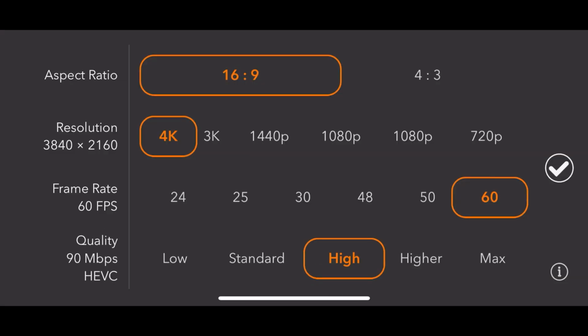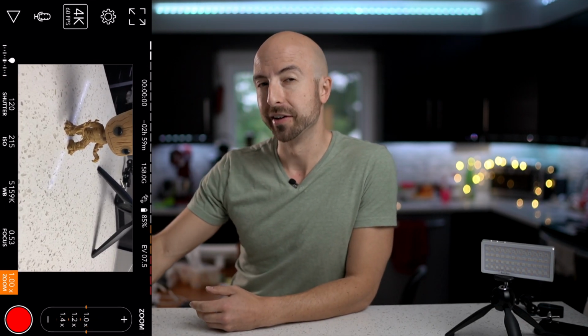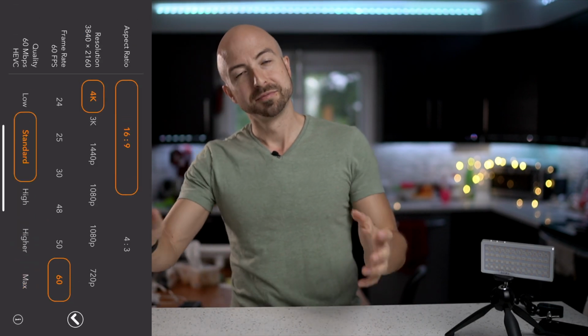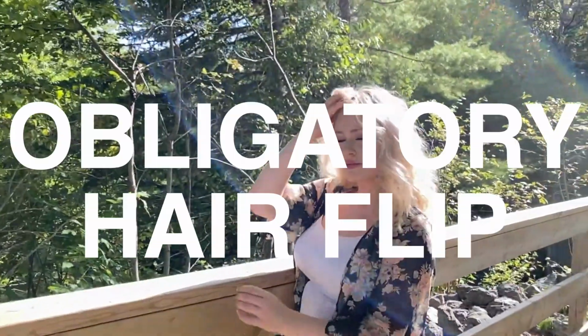The default camera app at 4K 60 is using a bitrate of 60 megabits per second. If you use a third-party camera app, such as Filmic Pro or Pro Movie, which is what I use, you can actually bump that bitrate all the way up to 120 megabits per second. So the camera is capable of capturing a lot more detail, a lot more information, and it sharpens it right up. But again, we're only talking about the default camera app. It gets a bit mushy from time to time.